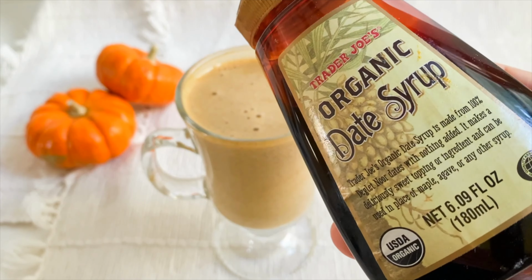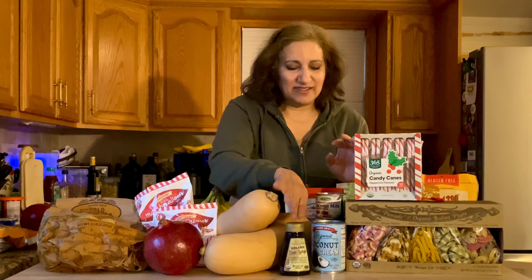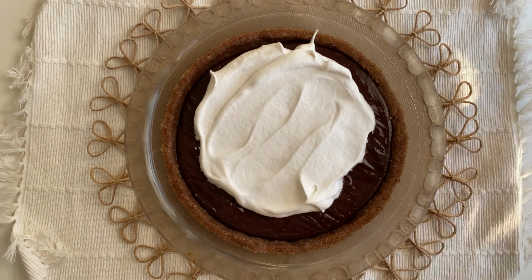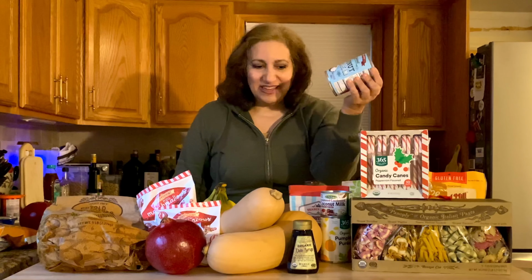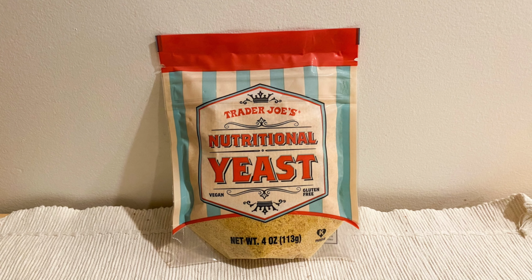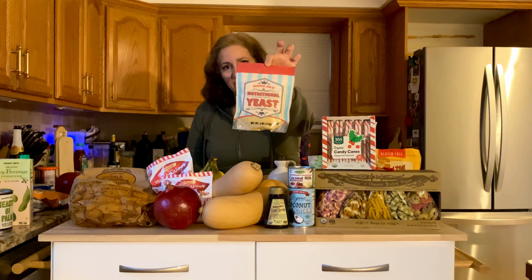I got some date syrup again. I like to use these in my lattes or oatmeal, so many different things. Maple syrup, I'm going to use this in baking along with, I have some agave syrup as well. I got some coconut cream. This is going to be good. I'm going to make some coconut whipped cream, which you can make with coconut cream by freezing it, and I'll show you. That will be coming up. Nutritional yeast, and this is going to be good in savory dishes and things that we make.